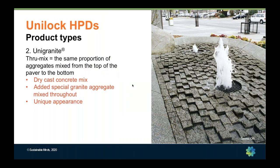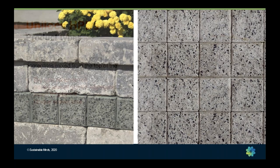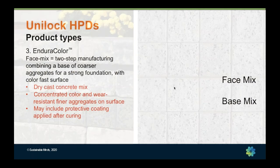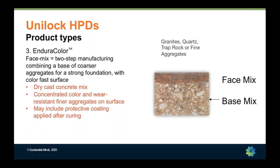The second category is the Unigranite. This is very similar to the classic mix, except instead of some of the large aggregates, we mix in crushed granite. That gives you an exposure of that granite. It makes a much more color-fast product as well. It gives it a very unique appearance, because the way this is created is you take the full paver and crack it in half, and that gives you that exposed granite on the inside of the paver. It gives you a very random, unique texture of the surface. It can be used on grade or in retaining walls as well.